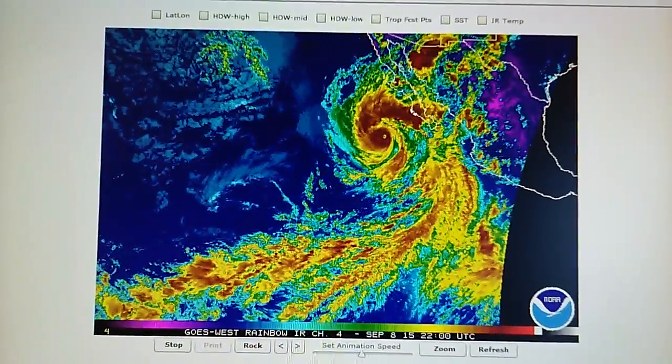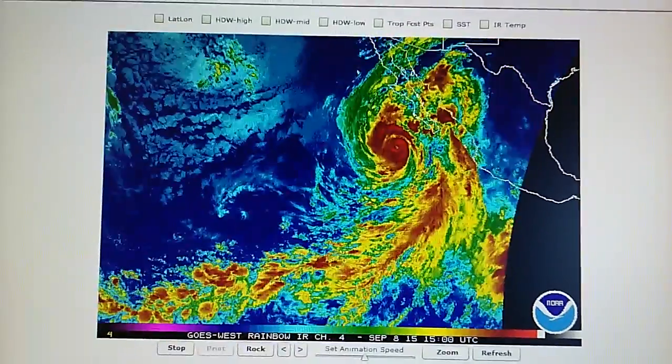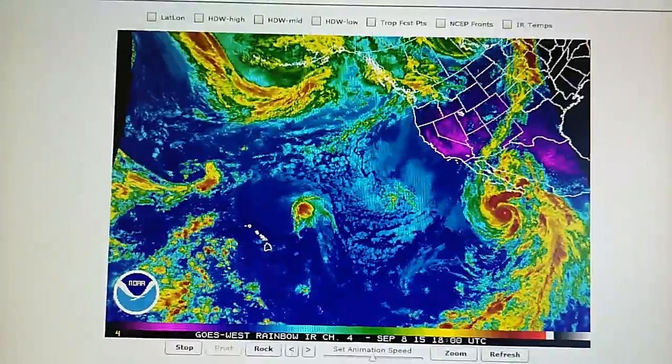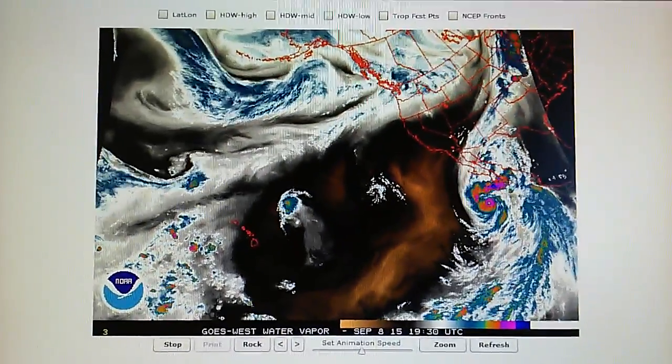All right. This storm has an eye wall, and so we'll keep an eye on all this, and we'll go ahead and do an update here later today. Okay, that's it.